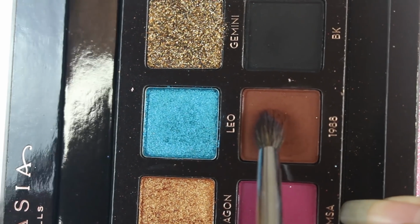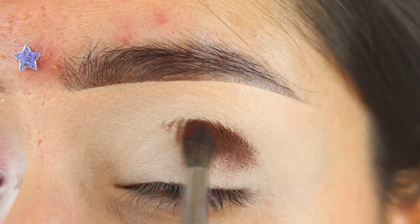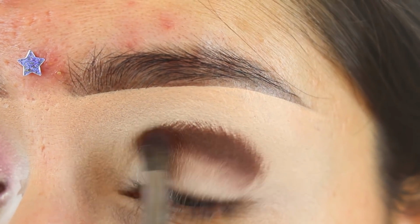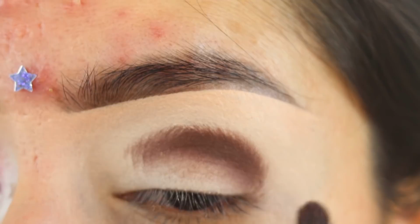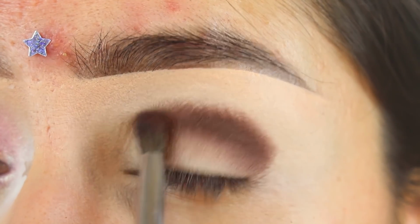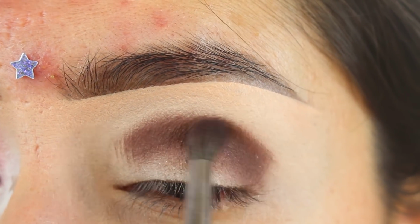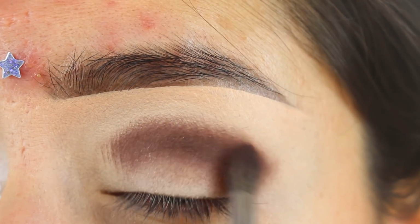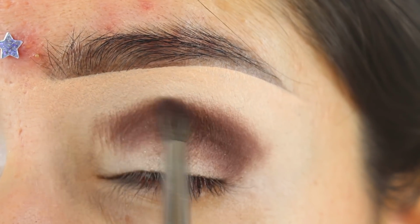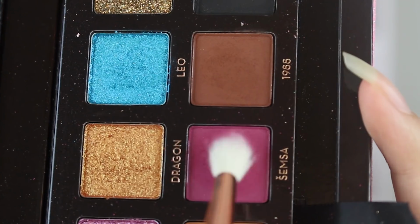Alright you guys, so on to the second look. I picked up 1988. As you guys can see, I had little to no fallout. Now be careful picking up the shadow because it's very intense. I picked up way too much so I had to take more time blending this out, but that's my fault. So just make sure you don't pick up a lot, because you don't need that much. I used the Morphe M506 brush to do this with. It's my favorite brush. I use it all the time.